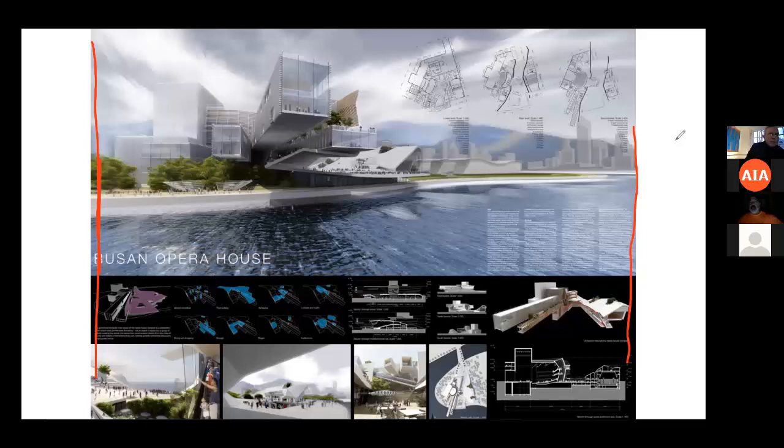And you can start to see that there's a big money shot right here on the water of this particular piece. One thing that I notice when I come down and I review the two boards for graphic representation, because we give some awards, Bowling Green State University gives awards.